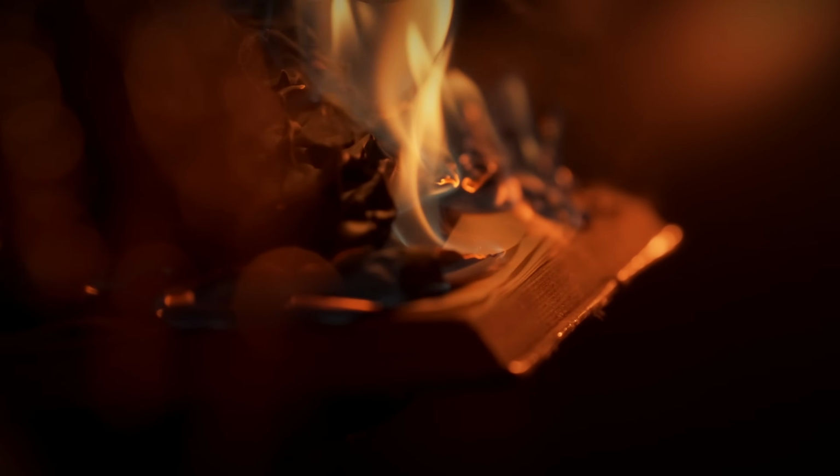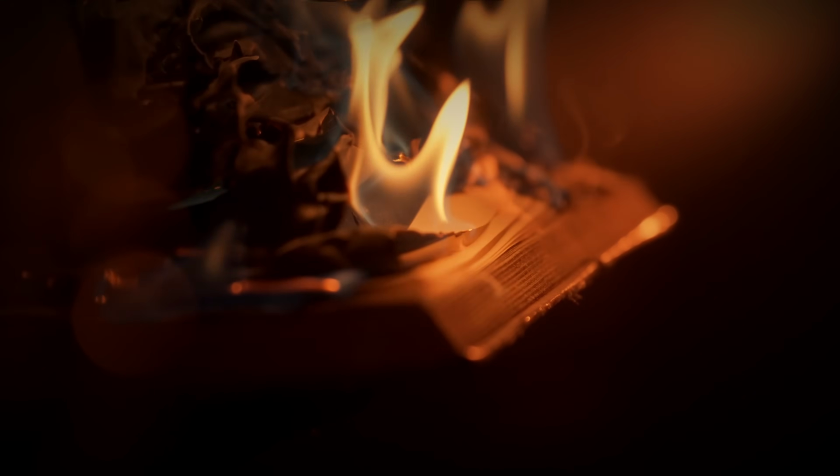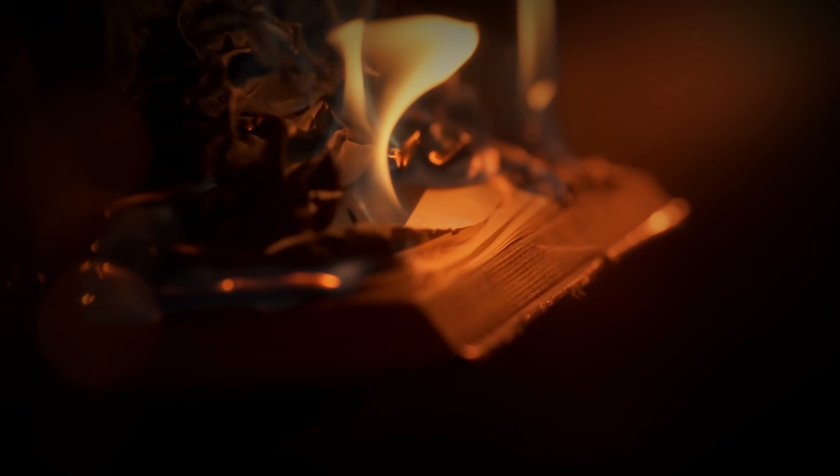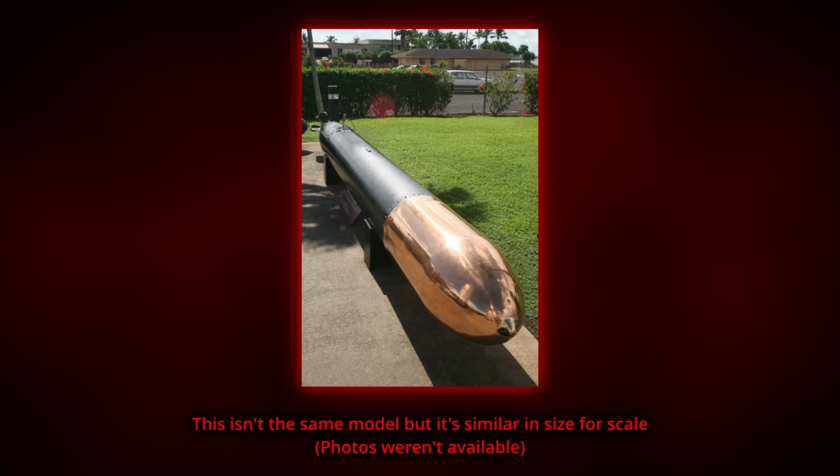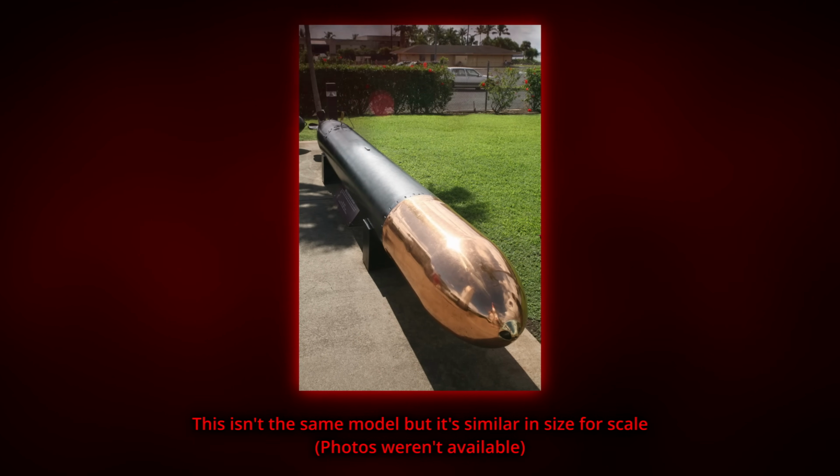After the accident, a burnt copy of the safety instructions for loading HTP torpedoes was found. Except, this manual was for an entirely different type of torpedo, so it didn't contain essential steps that would have been vital to a user handling this type of torpedo.